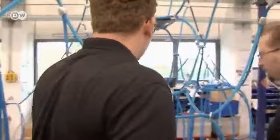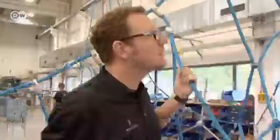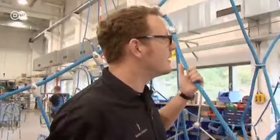Köhler inquires where this piece is going. It's bound for Chile. The weaver says it should be finished by the end of the day.